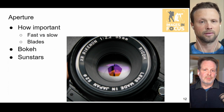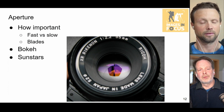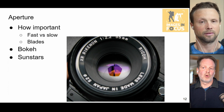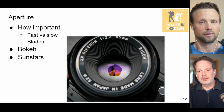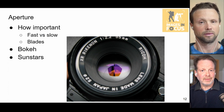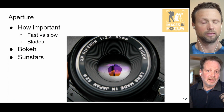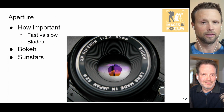When you're talking about zoom lenses, in general terms, you end up with slightly smaller apertures or slower lenses. And this aperture is controlled by the aperture blades in your lens. The number of blades will also affect all sorts of different things that we're going to be discussing. So why don't you tell us about that a little bit, David?